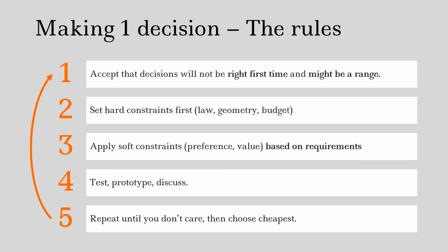Once you've got your bookends from your hard constraints, which might be things like the law and the laws of physics, geometry, your budget, whatever it is, then you start applying your soft constraints. These are preferences, things that you decide based on your requirements. And then if it's still a range by the end of that, test, prototype, discuss, and then go back. So now you've got another range.